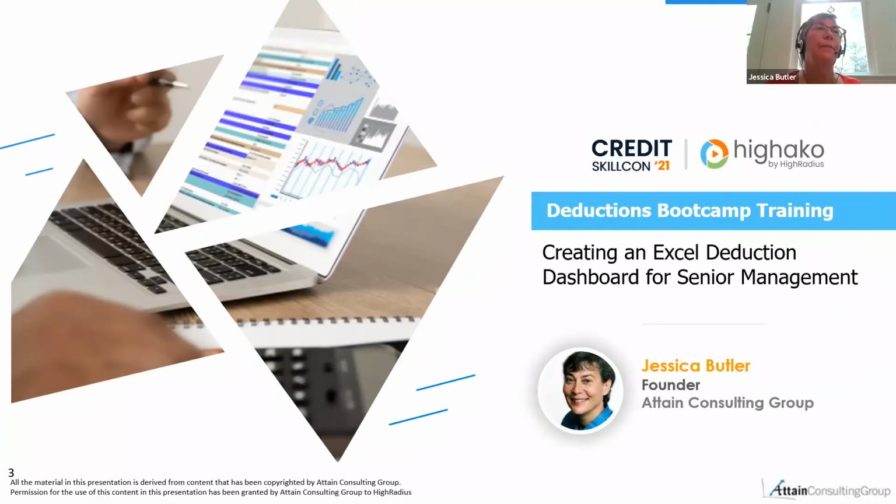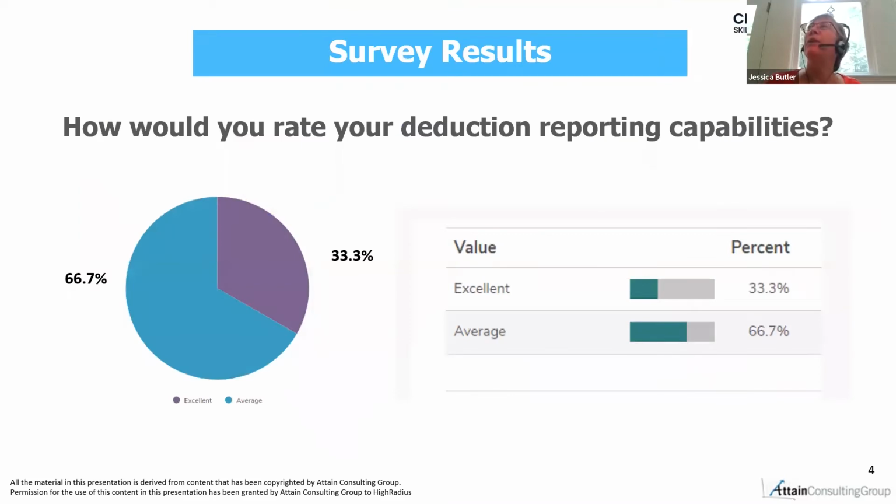Okay, everybody, dashboard, here we go. A couple of things, it's very interesting. One of the questions we ask this group, and I also ask every few years when I do a bigger deduction survey, is how would you rate your reporting capabilities, your deduction reporting capabilities?